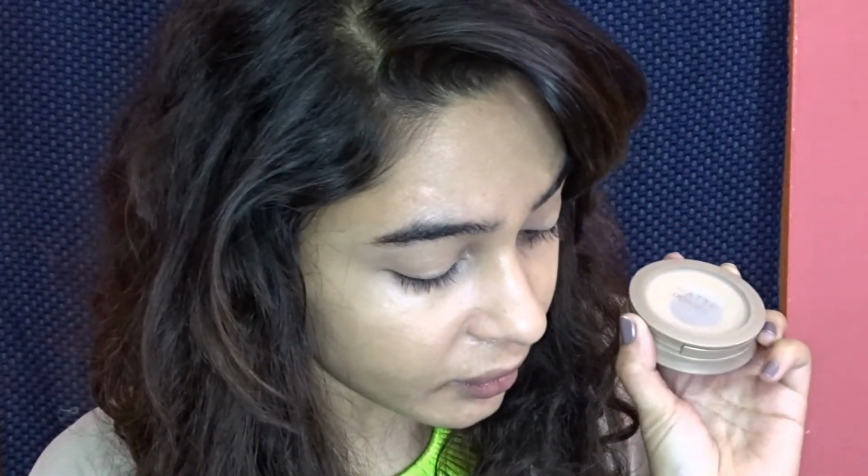Now usually what I do in summers, after applying all of this, is set it with a face powder. I use the Dream Matte powder by Maybelline, which is quite good. I'm not gonna say it's perfect, but it's quite good for the price you get. It's quite mattifying. But because it's winters, I'm not gonna set my face, because then it just gets dry.